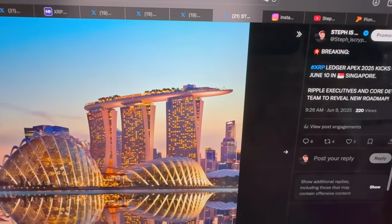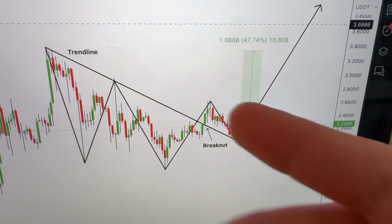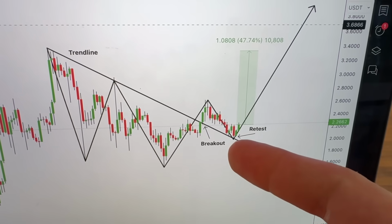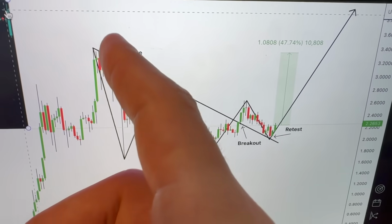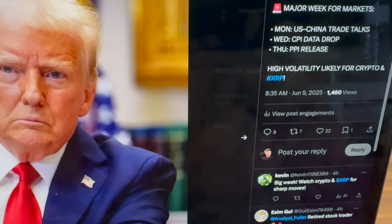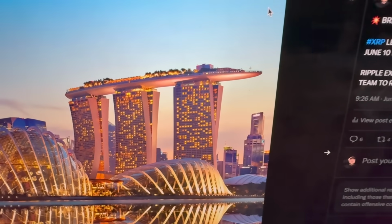But overall, it is a possibility that the trend has already shifted for XRP. So I do not expect that these news events are going to change the trend. Yes, they could trigger some short-term volatility, but I do not expect any major trend shifts. XRP has already been in a massive correction since January. Probability-wise, it is more likely that this correction is at the end stage, not at the beginning stage.